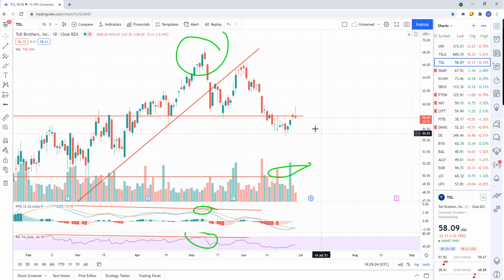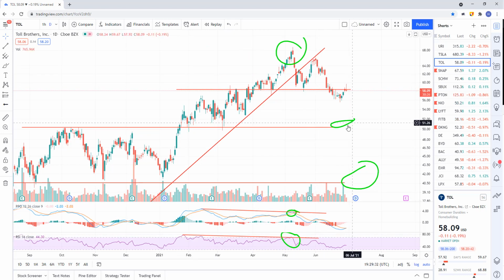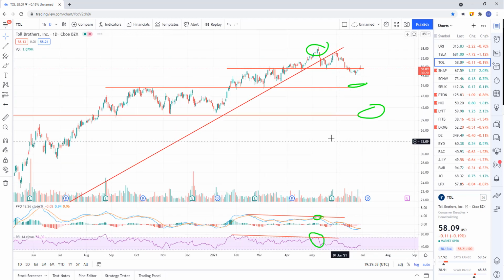This doesn't mean that we're going to completely get rejected here, but it is another check mark basically right here that this is resistance and we're likely heading lower. So again, I continue to trade short on this down to 50.35, next level of support, likely going to bounce there, and then potentially down here at 40.73.